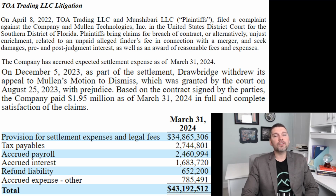You're going to see provision for settlement expenses and legal fees. So Mullen has earmarked $34,865,306 for settlement expenses and legal fees. The rest of those are just taxes, accrued payroll, accrued interest, refund liability, and some other accrued expenses. Overall, this is one of the expense line items.